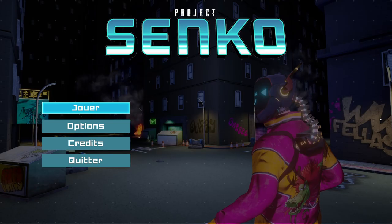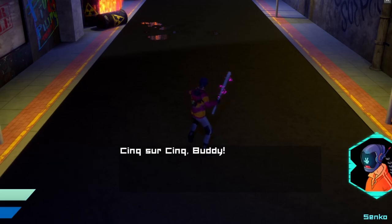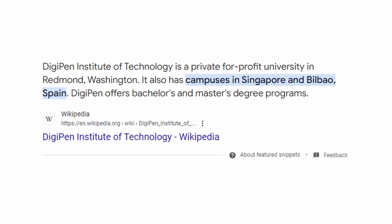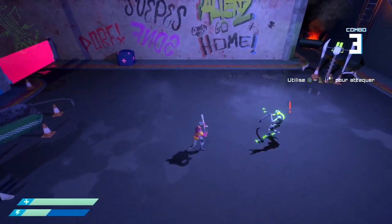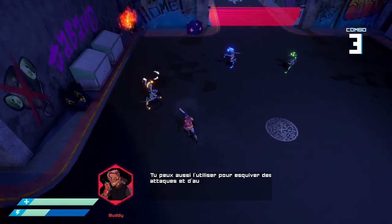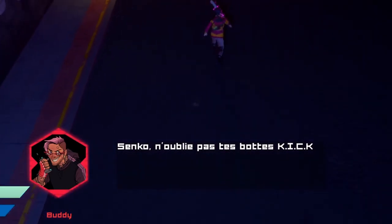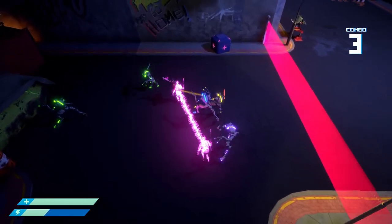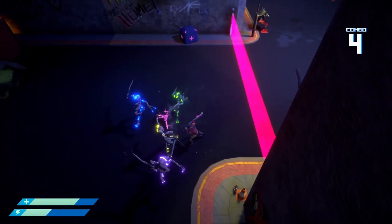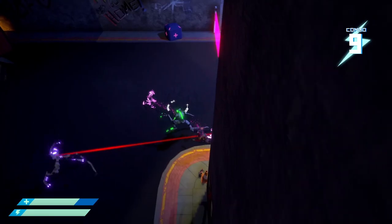Project Senko recommends that you use a controller. This game is just completely in a different language, probably because there are multiple campuses at DigiPen. This is a beat-em-up game with a swing, dash, kick, and block mechanic. Honestly, video games are one of those art forms where it almost transcends language barriers, well, except when you have to read dialogue. I may not understand the story, but I know that we must get rid of these praying mantis robots. And I also realized that there are actual combos in this game, so combat can get more interesting.